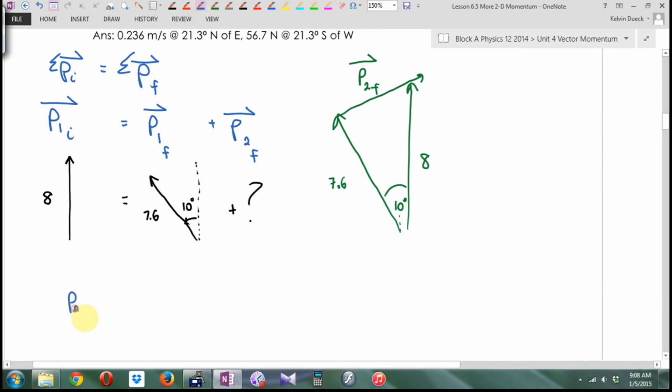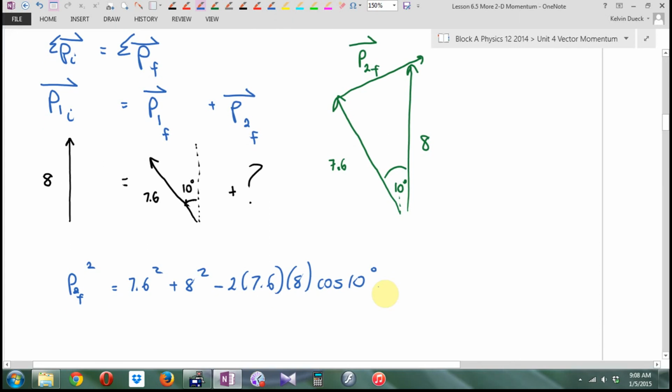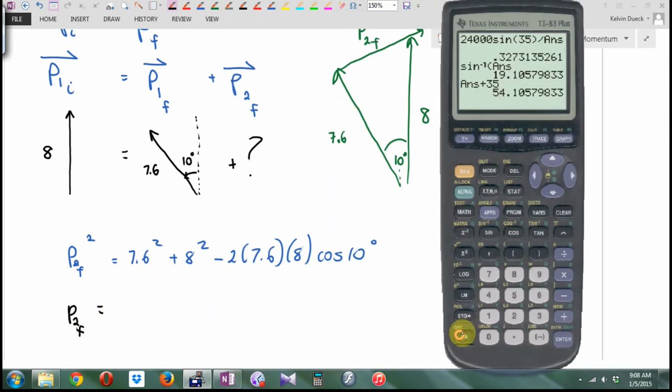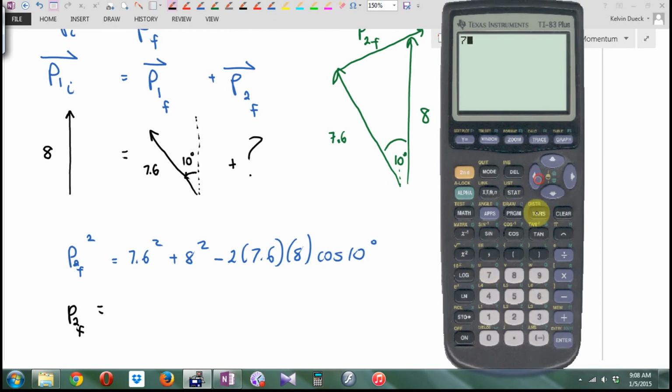It's going to be momentum final squared equals 7.6 squared plus 8 squared minus 2 times 7.6 times 8 cosine 10. Oh, no, that's not right. Square root. It's going to be close to 1.41, because I know the square root of 2 is 1.41, and this is really close to 2. That one wasn't that impressive, believe me. I'll carry it to 5 sig figs. I'll go 1.4168.